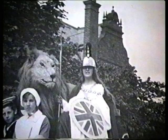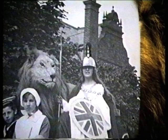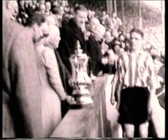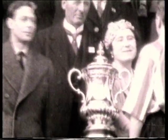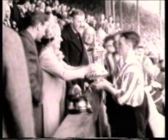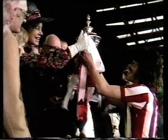Here, look who's next to Britannia. Good old Wallace the Lion. And our lion-hearted lads won the FA Cup in 1937. And again in 1973. Hurrah the lads!